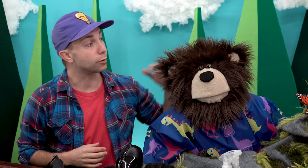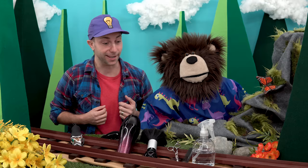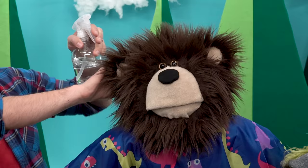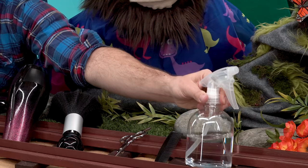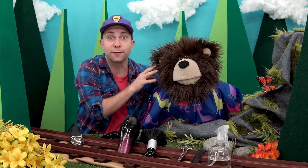Okay, now the barber may spray your hair and make it a little wet so that it's easier for him or her to cut. Okay, so let's take our water bottle and we'll just spray your hair, Mayta. Okay, nicely done.